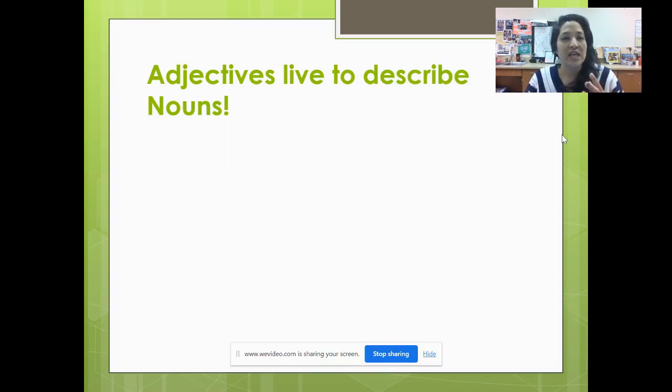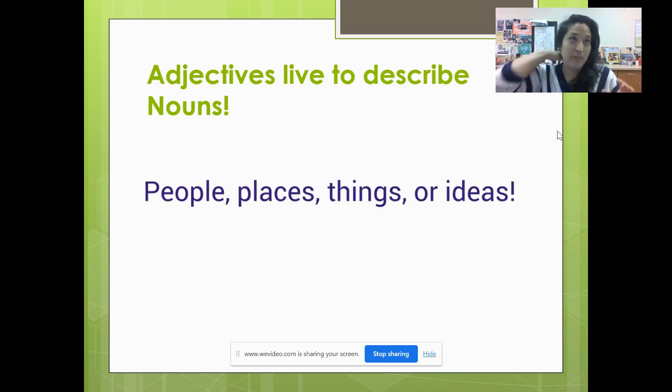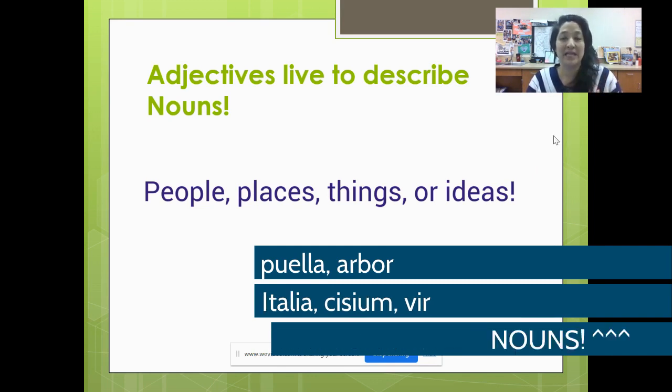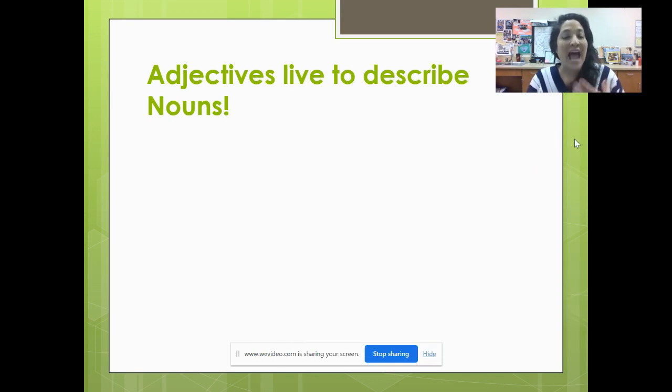So, first things first. Nouns are people, places, things, or ideas. So things like puella, arbor, Italia, quisium, wir, okay? People, places, things, and ideas. Adjectives only exist in order to describe nouns. They have no other function. You can't just have an adjective by itself. You can't just say "blue." It doesn't make any sense. Seven what? There has to be a noun that goes with the adjective. Adjectives need nouns to survive.